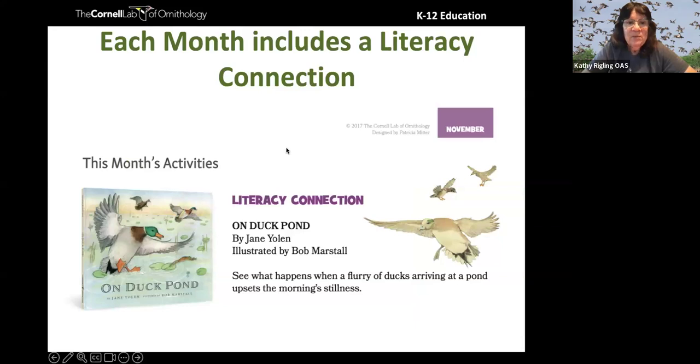What I really love, every month you have a different literacy connection. These are all really high quality books. I use a lot of these in my role as educator. They're very high interest books and rooted in standards. So this, for example, is November's one, which has to do with habitats.